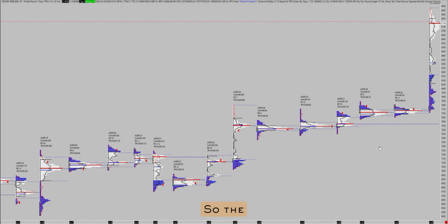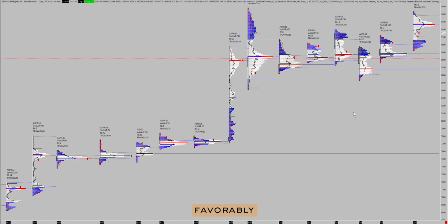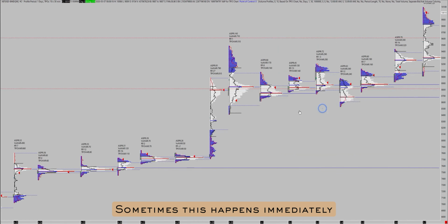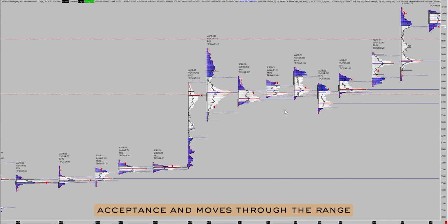because we also have to consider it's not just going to be that you gain acceptance through this level and then that's it. You can kind of just brush your hands and walk away from it, and it's going to absolutely work out favorably. You're going to be able to put on a position and exit in a comfortable manner. Sometimes this happens immediately. Sometimes price gains acceptance and moves through the range very rapidly. Sometimes it takes throughout the course of the entire day, and there's a lot of choppy behavior.